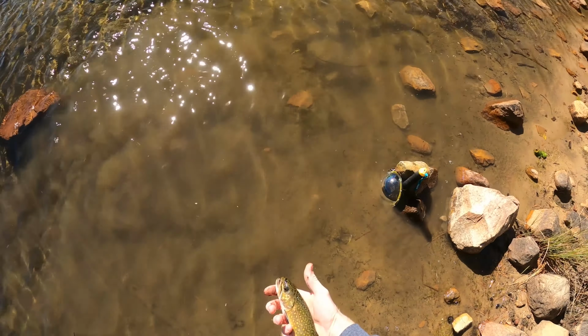Yes. How incredible is that? He could not help himself. He knew. This one knew better, but he went for it anyway. Just tempted him enough. Look at those white fins, the little white markings. It's amazing. It's such an amazing fish.